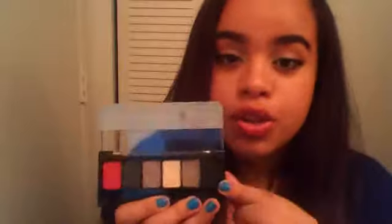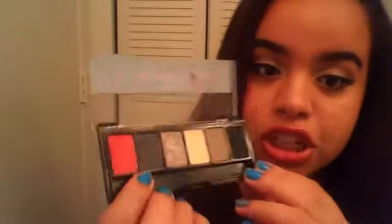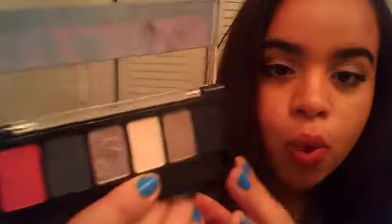Now, what I like about this palette is that you have enough to do a nice neutral daytime look, but if you wanted to amp it up and make it a little bit more extreme and sexy, you definitely have the option to do that. Now, it comes with a red eyeshadow, a nice, more pinky red, a nice shimmery black eyeshadow, a nice mauve gray eyeshadow, a nice cream color. It looks more white in the video, but it's actually a nice creamy color. It has a nice neutral matte gray and a matte black.